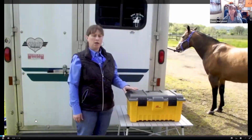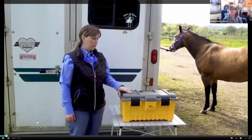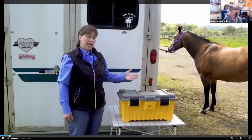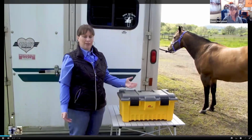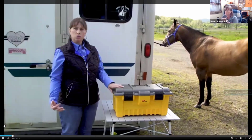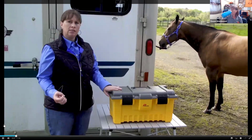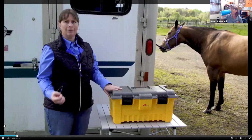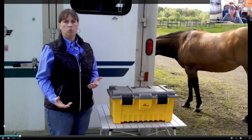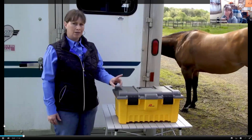So a really important thing is to have a well-stocked first aid kit. This first aid kit is one that I keep in my horse trailer. I also have one exactly like it in the barn. And you can be inventive with this. This is just a toolbox, but you can use a heavy canvas bag, anything. One of the keys is organization, because the last thing that you want to be doing is searching through stuff when you're looking for something when you have a horse that's injured. So being well organized and well stocked is a key thing.